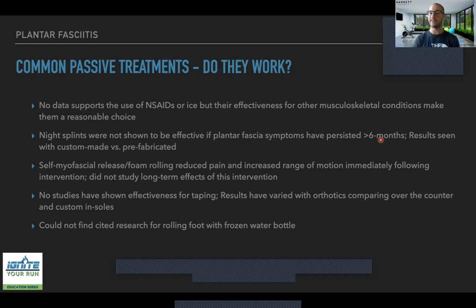From a foam rolling and self-myofascial release standpoint, so into rolling, ball release, rolling the bottom of the foot with the ball, a research study actually showed that rolling the bottom of the foot reduced pain and increased ankle range of motion immediately following the intervention, right? This is nothing new. We know that foam rolling and self-myofascial release provides these short-term improvements in terms of mobility, flexibility, and reduces the perception of pain.